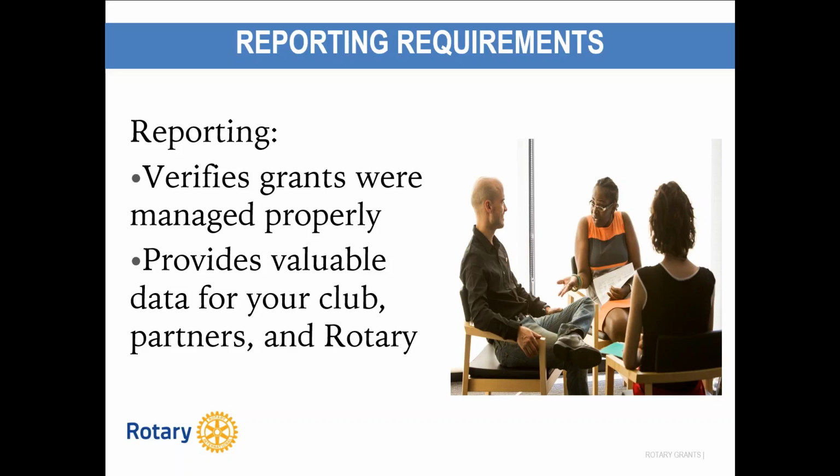It provides valuable evaluation data that the foundation uses to improve its grant making. It allows Rotary to demonstrate to current and future donors its effectiveness and the impact of its grants. It allows project outcomes in each area of focus to be aggregated and marketed to Rotary's audiences.